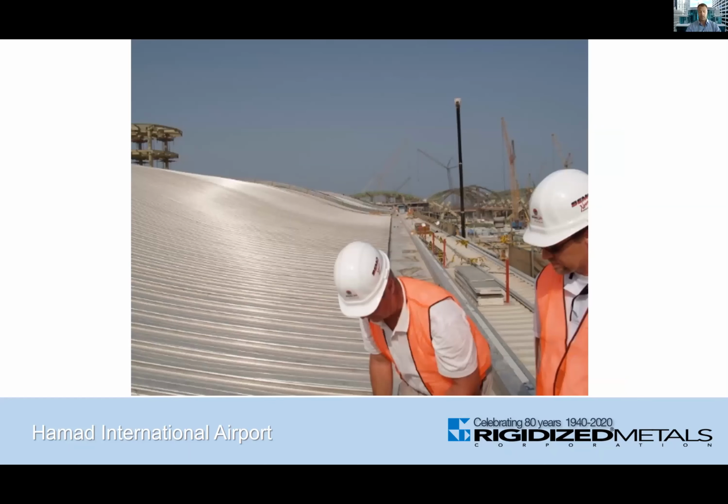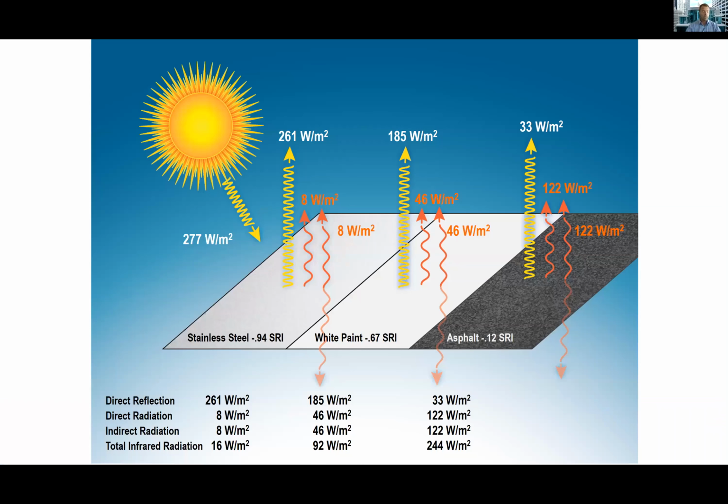Sure, there were studies on the SRI level of painted aluminum, but a study had not yet been done on stainless steel. We studied 3 popular building materials after a 20-year life cycle, and we found that the stainless steel actually performed the best by retaining a high reflectance rate of around 94%. White paint starts out very good with a reflectance rate in the 90s, but after degradation, it ends up only directly reflecting about 60% of the sun back into the atmosphere.